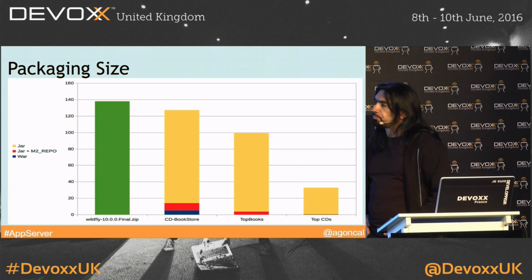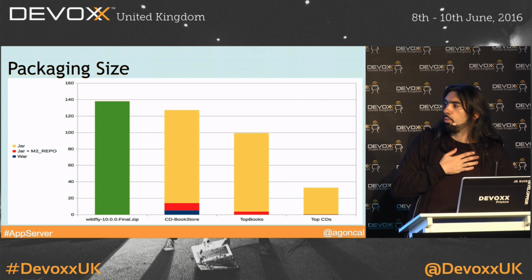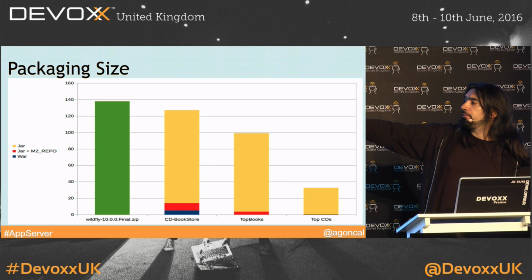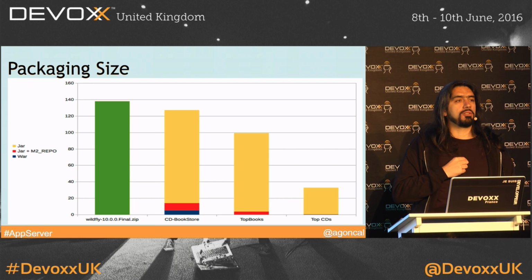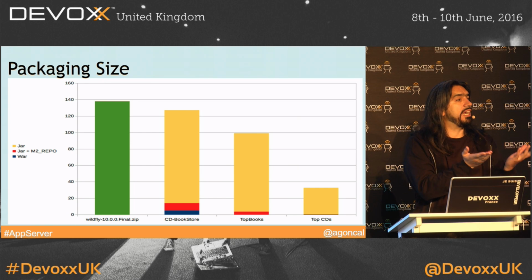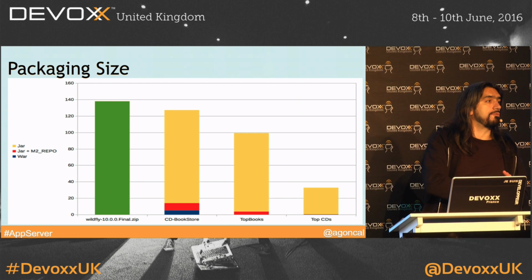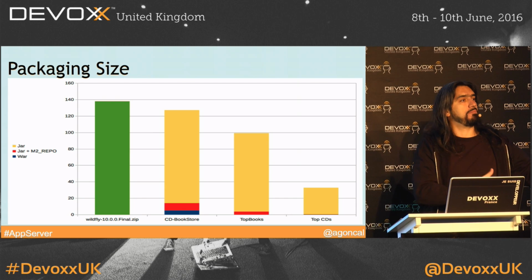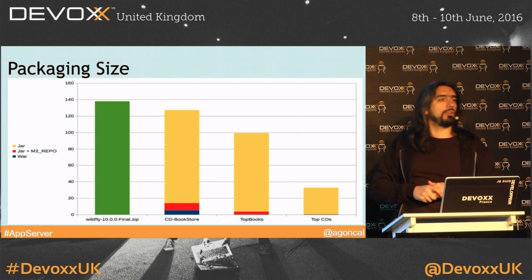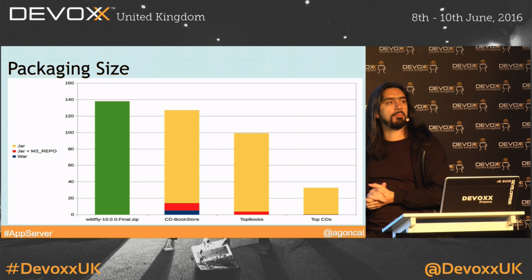Let me give you some metrics. The green bar: I go on the web, I download WildFly 10, zipped, it's 140 megs. If the CD bookstore is deployed just in a WAR file, the little blue bar, the skinny WAR, it's only 5 megabytes because I have my code and dependencies, that's all. But look at the yellow bit. It's my code plus all the needed fractions. So the CD bookstore is nearly as big as WildFly because it contains most of the fractions. But on the other side, the top CD is only 37 megs. So I took bits of WildFly, the fractions that I needed, and packaged them into a jar.